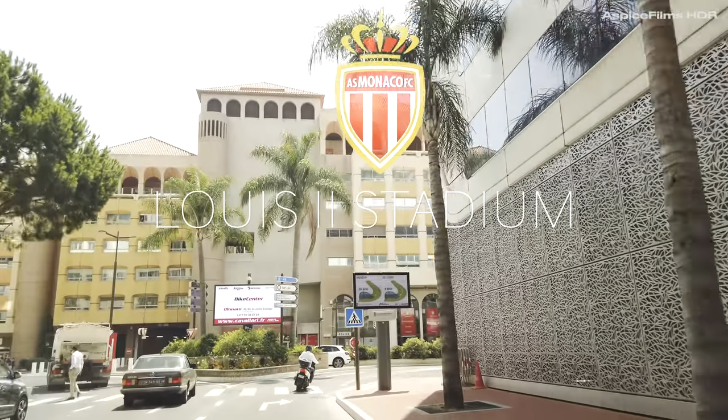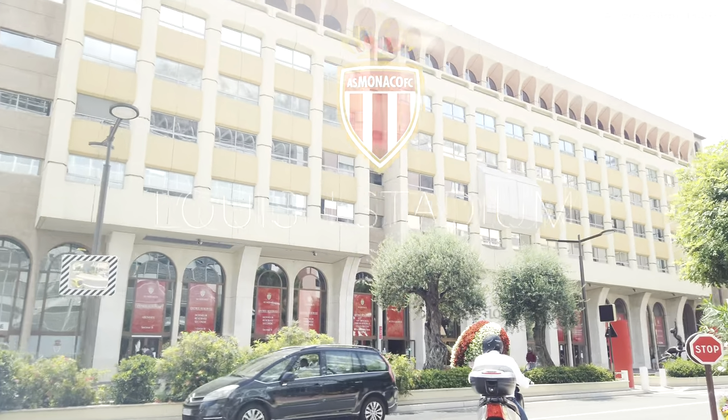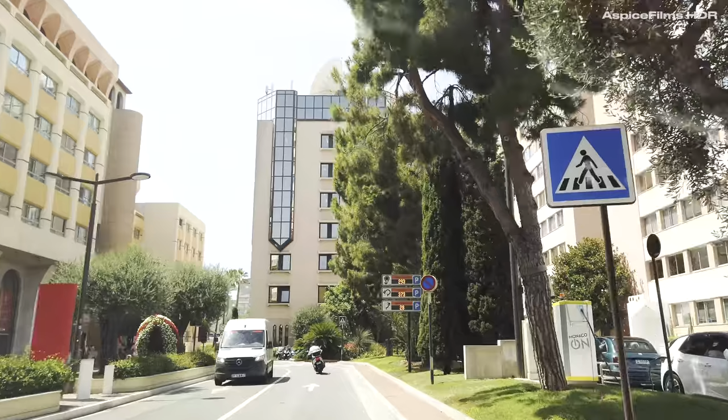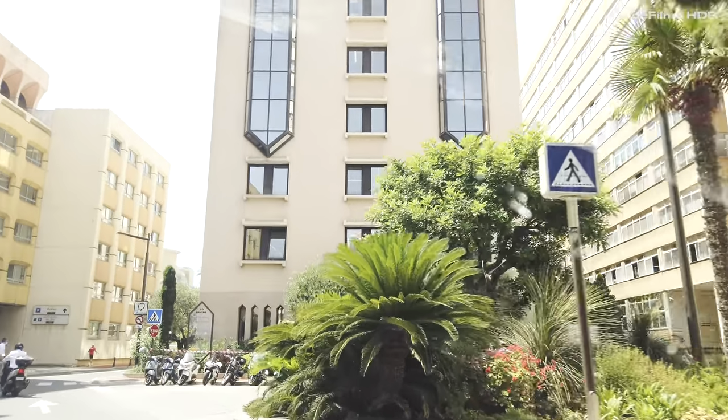The Stade Louis II, or simply Louis II, is a stadium located in the Fontvieille district of Monaco, near the border with Cap-d'Ail commune of France. It serves primarily as a venue for football, being the home of AS Monaco and the Monaco national football team.